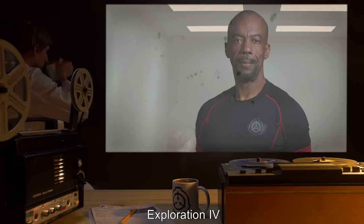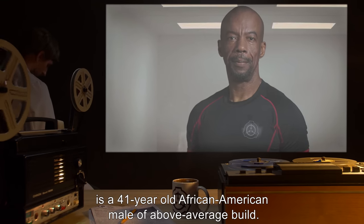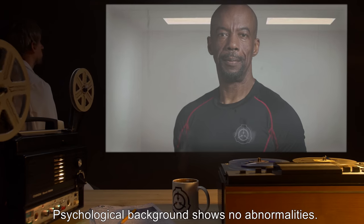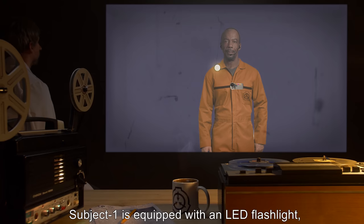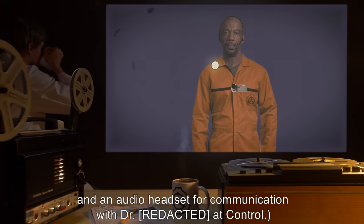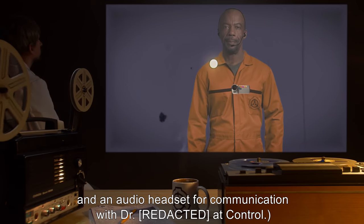Exploration 4. From now on referred to as Subject 1, is a 41-year-old African-American male of above-average build. Psychological background shows no abnormalities. Subject volunteered for the exploration. Subject 1 is equipped with an LED flashlight, a handheld camcorder fitted with a transmission stream, and an audio headset for communication with Dr. at control.